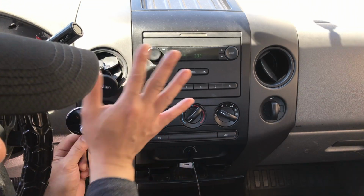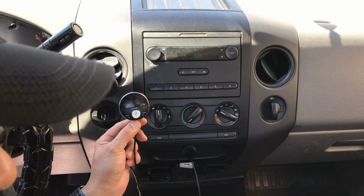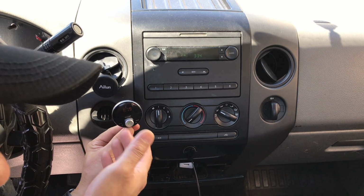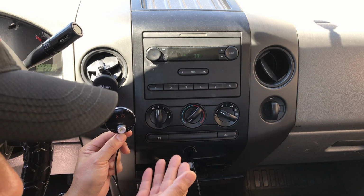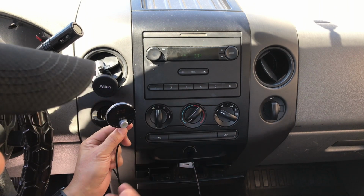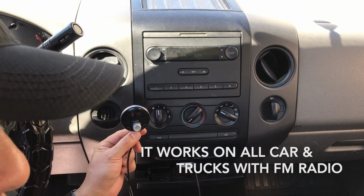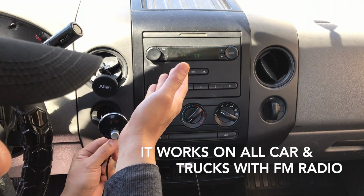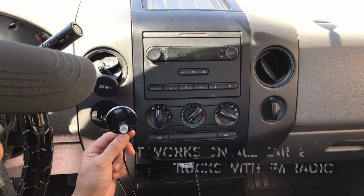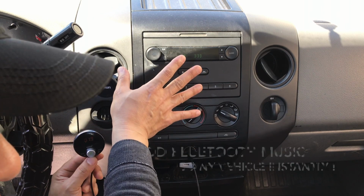Then you're done. There's no modification to the factory radio. So if you drive a truck for a living, or if you drive a truck and it's not your truck, it's a company truck, you can use my device to easily add Bluetooth function to your work truck. That way you can have your music or your podcast, your news, Sirius radio, even anything you want from your smartphone right through your F-150 factory radio. And when you're ready to go, you can just unplug everything and then you're done. There's no modification to the factory radio.